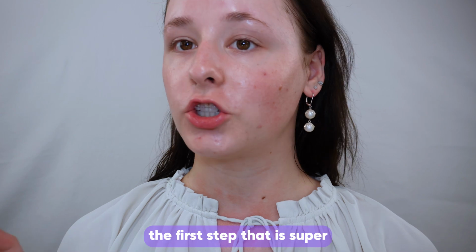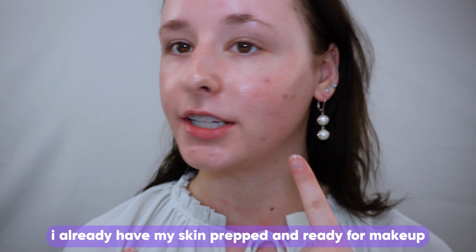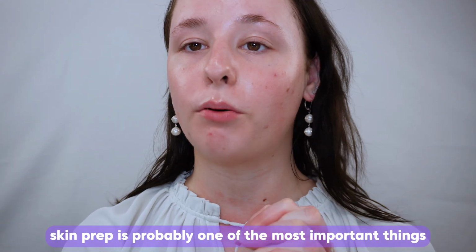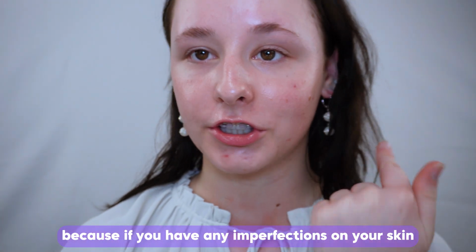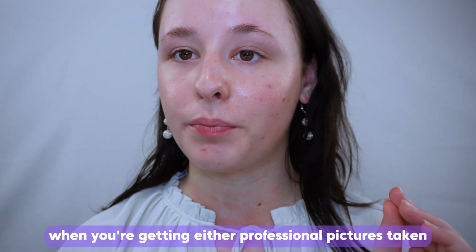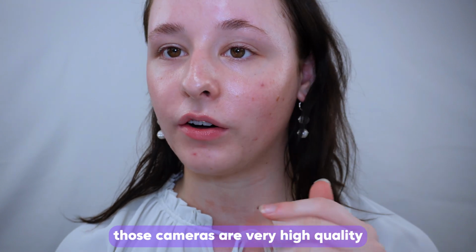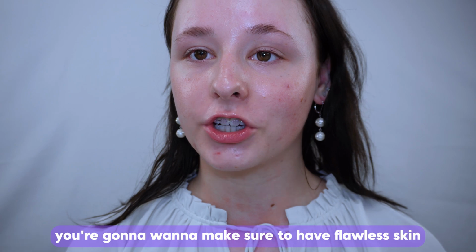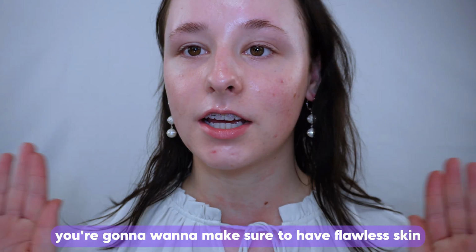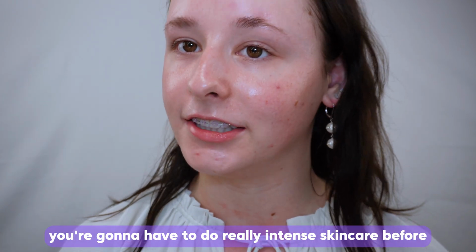So the first step that is super important is skin prep. You can see I already have my skin prepped and ready for makeup. Skin prep is probably one of the most important things because if you have any imperfections on your skin when you're getting either professional pictures taken, ID pictures taken, whatever, those cameras are very high quality, so they're gonna catch every little pore on your face. You're gonna want to make sure to have flawless skin. If you want a flawless face, you're gonna have to do really intense skincare before.